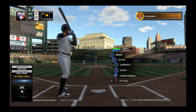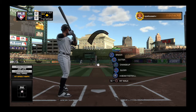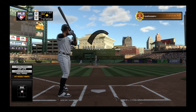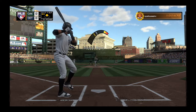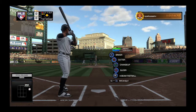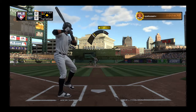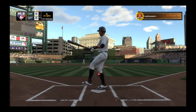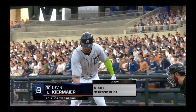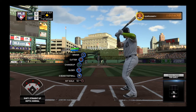Another one fouled off, and he's quickly behind 0-2. Oh, 0-2. Here it comes. That misses. 1-2. Ready on 1-2. And a swing and a miss as they got him with the slider there. 2 away. Digging in for his second at bat, Kevin Kiermaier.